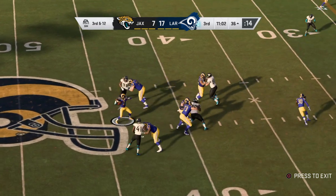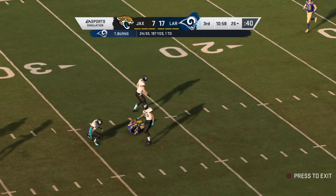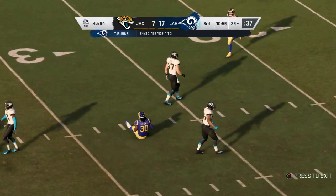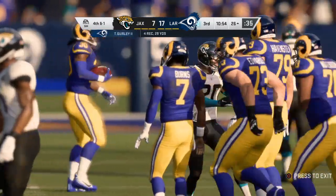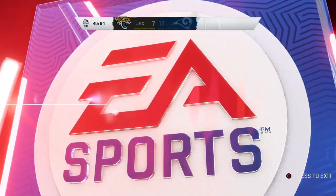To throw on third down, Burns. He'll throw underneath for Gurley. And they will rally and stop him short of the first down. They get him to the ground at the 26. They'll get 10 there, but it leaves him just short for fourth down.